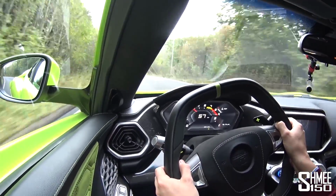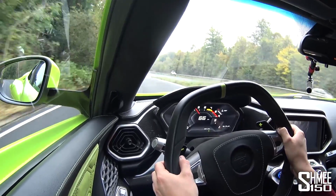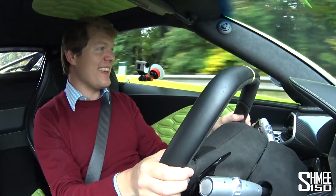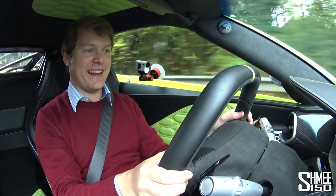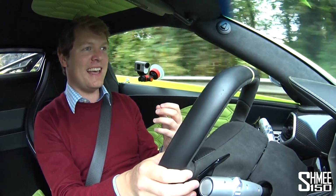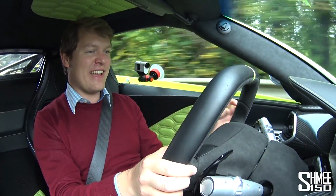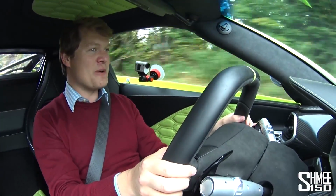And then you get out onto the road, into gear, you have to be very accurate with the pedals, and we're straight up to the speed limit immediately. Honestly, you have no sense of how quickly you're actually building speed in here. It's quite scary how quick it's going without knowing it.